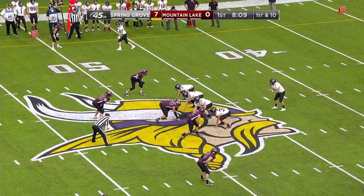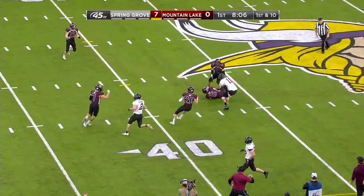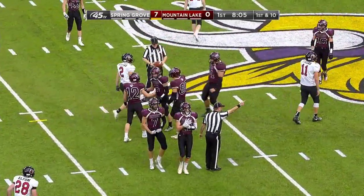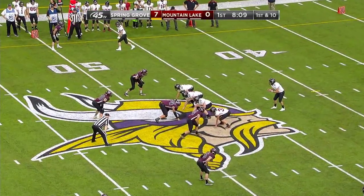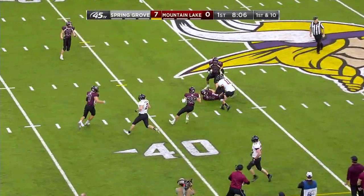On this play, we have an attempted pass up the seam, and it's ultimately intercepted, and we have excellent mechanics by our line of scrimmage official, line judge at the bottom of the screen. Good turn and help by the umpire as well. Pretty athletic play, and we let him make it.